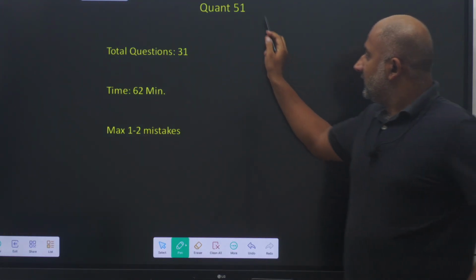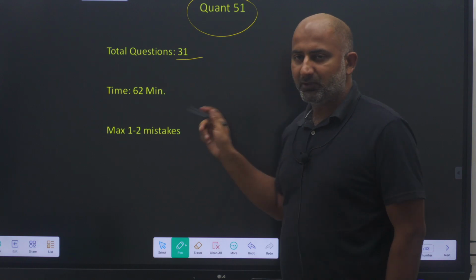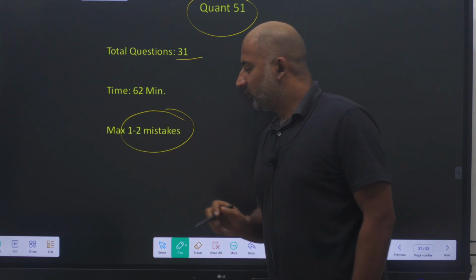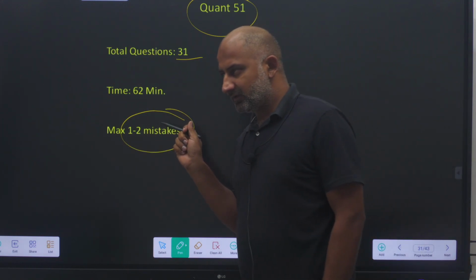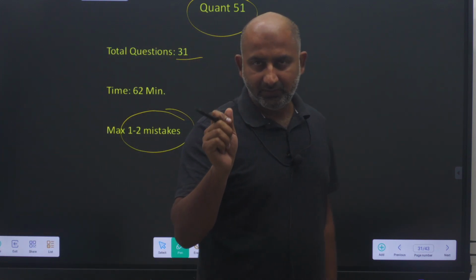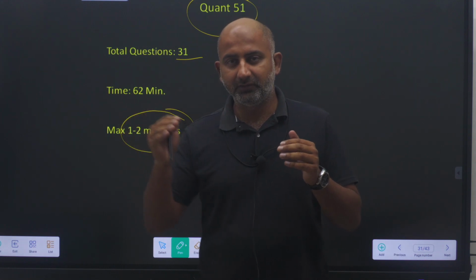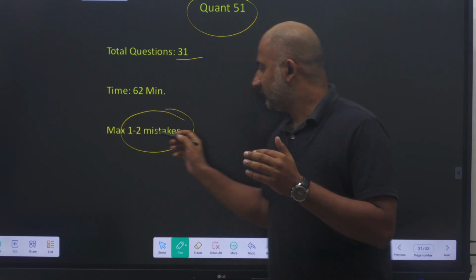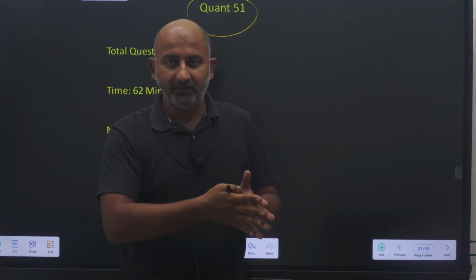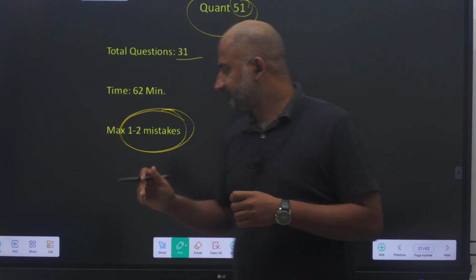Let's see. To get a quant 51, which is the highest score you can get in any section, there are 31 questions in total and you get 62 minutes. To get a 51, you can make at the most 1 or 2 mistakes. This number of 1 or 2 mistakes is contextual. We all know that GMAT is an adaptive test. The initial few questions are of easy level, and as you progress, the difficulty level keeps increasing. So these 1 or 2 wrong questions should be at the later end of the test. If you make 1 or 2 mistakes at the initial end, it's very, very difficult to get a 51. That's how things work here.